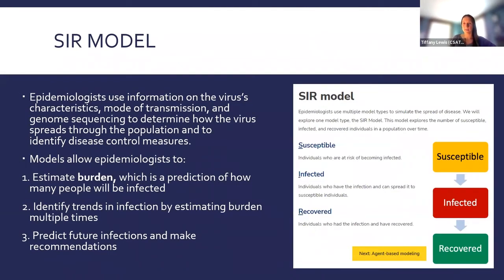Just a little more about the SIR model. This is an actual type of model that epidemiologists use to study infectious disease. So this isn't just something that we made up for the purposes of this activity and this course. Epidemiologists use information on the virus's characteristics, mode of transmission, and genome sequencing to determine how the virus spreads throughout a population using this model. They also use the models to identify disease control recommendations. Based on what they see with how the virus can spread, that's how they come up with ideas like social distancing, mask wearing, so on and so forth. Through using our model in this course, students can develop an evidence-based understanding of why certain measures were taken during the pandemic to control the spread of the virus.